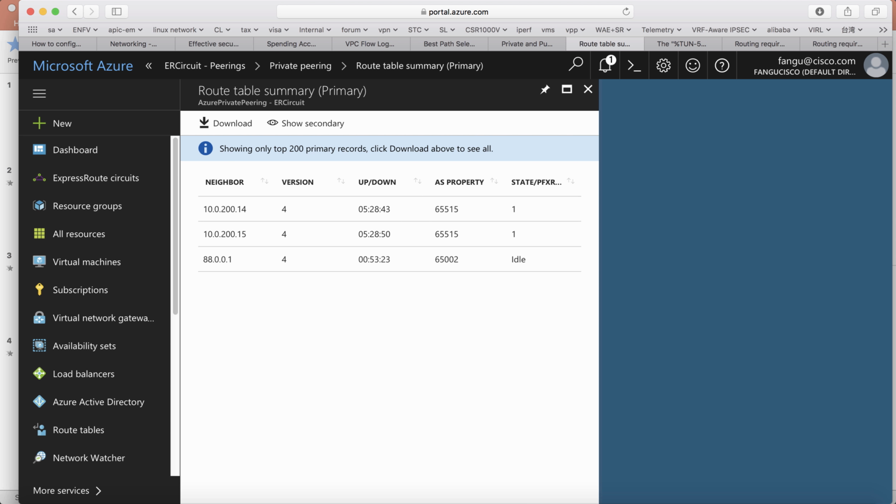Okay, as you can see, those are the neighbors I created before. This is in idle. Those two, actually, are not the ones I'm using, because I mentioned I'm using the 88 IP address. So that's my primary. Now, it says this is primary. You can do a show secondary actually. It's going to switch to 1 dot, and it's also idle, which means there's no neighbor configured yet. So now I can go to my ASR and configure those configurations.